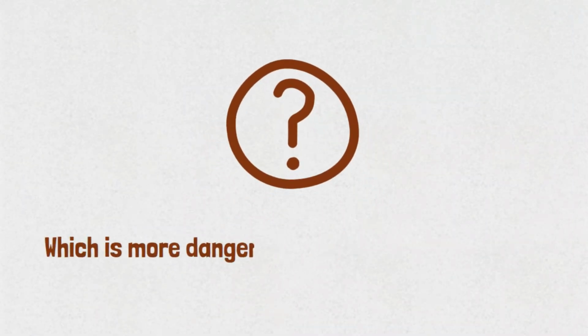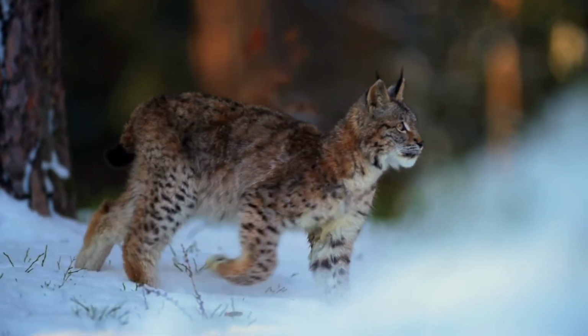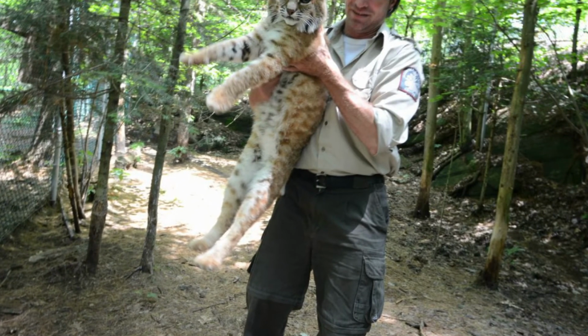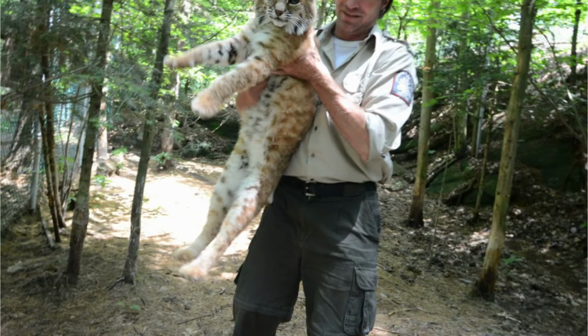Let us see a few questions. Which is more dangerous, the lynx or the bobcat? Both animals are about equally aggressive, but on account of their larger weight, the lynx is probably a little stronger than the bobcat and might prevail in a fight between them. Either way, humans have nothing to fear from these cats. They will always attempt to run away when they encounter people and would not attempt to fight unless directly threatened.